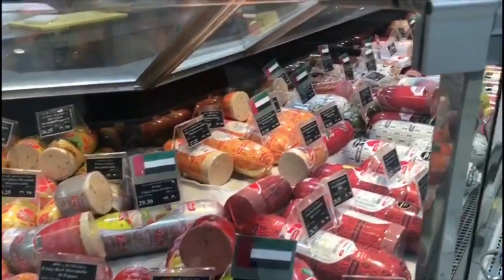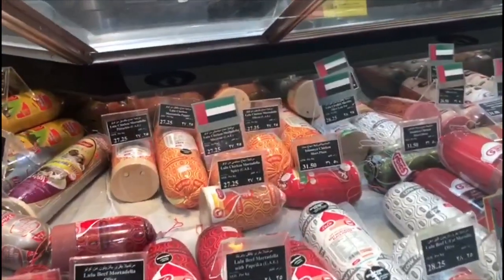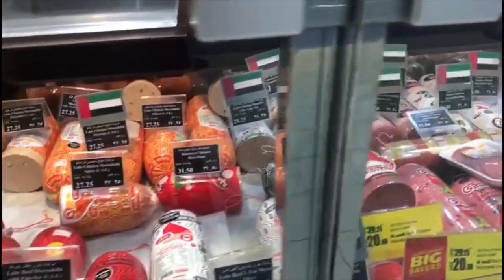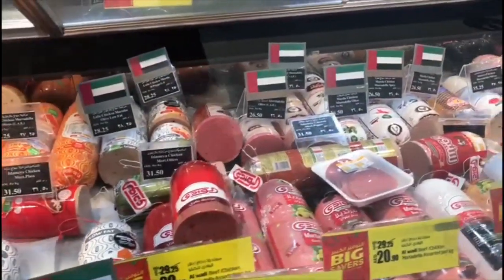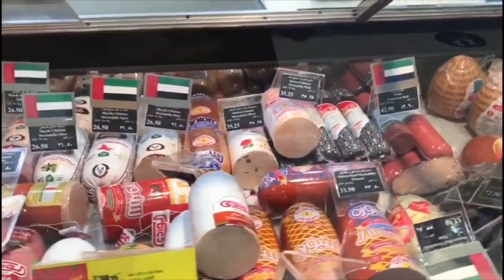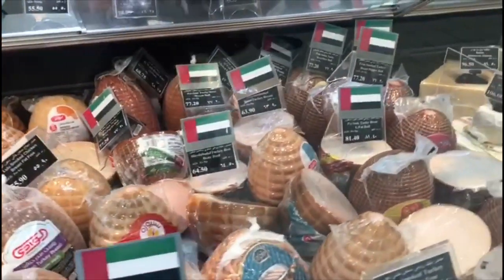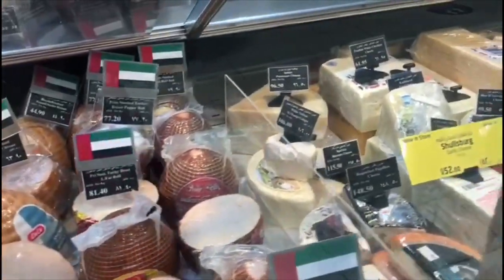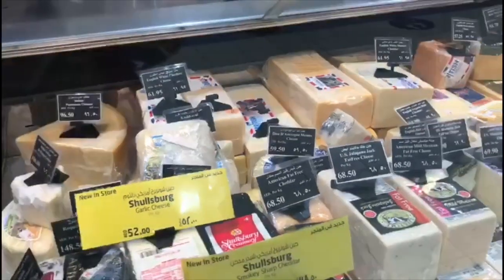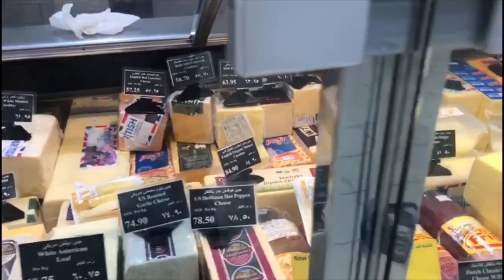Then this is the cheese section, all kinds of cheese, cheddar and mozzarella. I am not a very big fan of cheese, but Arabic people here want cheese in everything, from breakfast to lunch to dinner, they eat a lot of cheese. The cheeses are imported from every corner of the world into this country. So you can see that all kinds of cheese are available here. If you are making a sandwich or whatever dish, and in Arabic dishes cheese is used a lot.